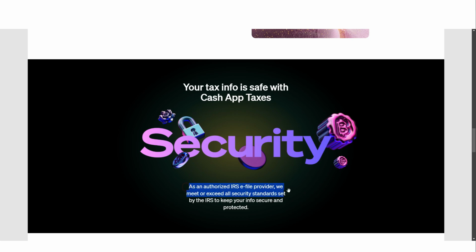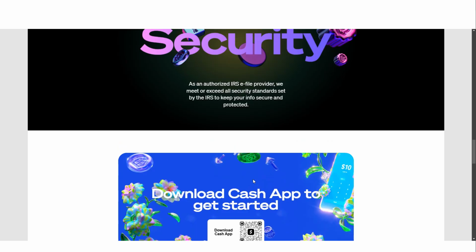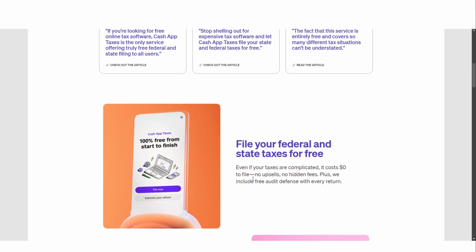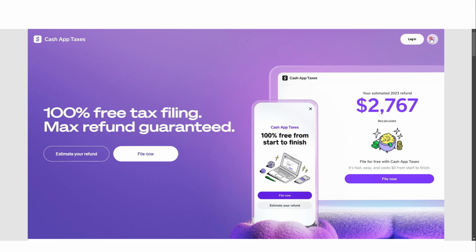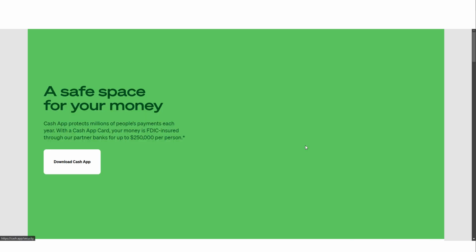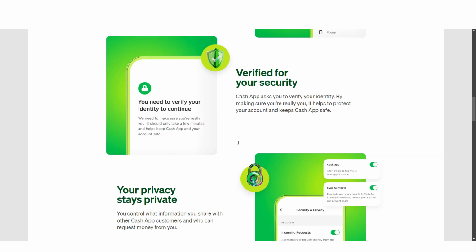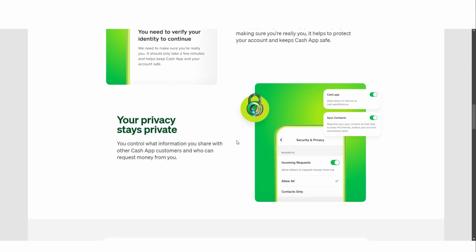Cash App Taxes is an authorized IRS e-file provider and complies with security, privacy, and business standards set by the IRS. The software uses 128-bit or higher encryption to protect your data. Additionally, it maintains physical, electronic, and procedural safeguards that comply with federal standards. The company also has a dedicated on-site security team and works with independent third parties to assess its site for vulnerabilities. For added protection, Cash App Taxes requires a phone number and verification, and it supports two-factor authentication using authenticator apps.